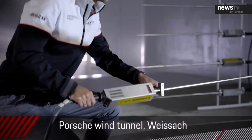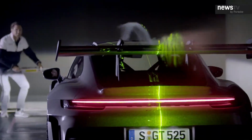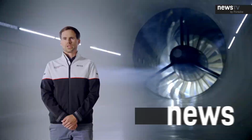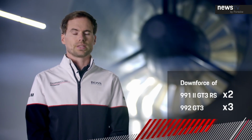The new GT3 RS takes road car aerodynamics into a completely new sphere. We've never put so much effort into the development of a GT sports car. With over 1,500 simulations and more than 250 hours in the wind tunnel, we've been able to achieve a new level of performance. We doubled the downforce compared to its predecessor, and in comparison to the GT3, it has even been tripled.